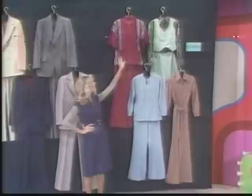Four sportswear outfits furnished by Lou Bella. Separates featuring all the new looks, layering, big top sweater, menswear tailoring, and a stunning jumpsuit, all in rich fall colors. And to top off your wardrobe, these accessories.